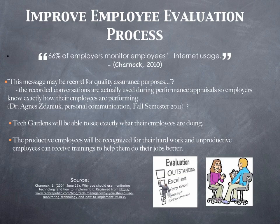It also improves the employee evaluation process. Did you know that 66% of employers monitor employees' internet usage? And have you ever called phone companies and heard, this message may be recorded for quality assurance purposes? Well, did you know that the recorded conversations are actually used during performance appraisals so employers know exactly how their employees are performing? So by implementing web monitoring technology, Tech Gardens is able to see exactly what their employees are doing. The productive employees will be recognized for their hard work, and unproductive employees can receive training to help them do their jobs better.